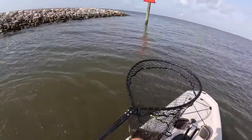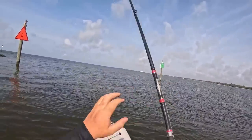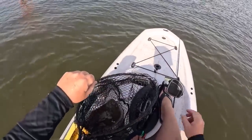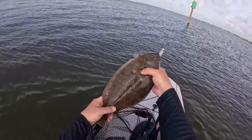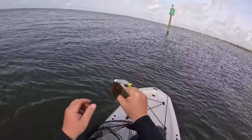Yeah. All right, so yeah, we just eased down, fished this whole stretch of jetties right here. I did miss one or two bites that I had, and this is the first one we've connected on. And that right there is not a bad flounder at all. It's got a little bit of sea lice on him, but he's gonna eat just fine.